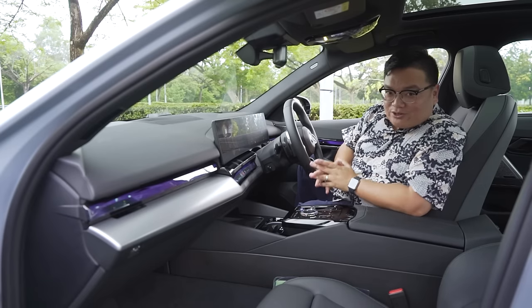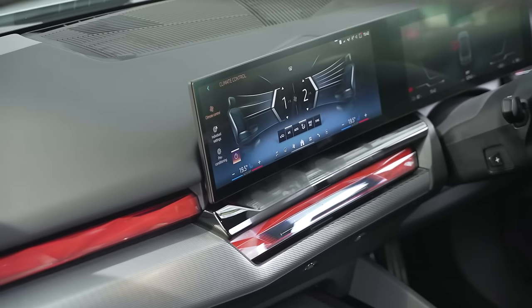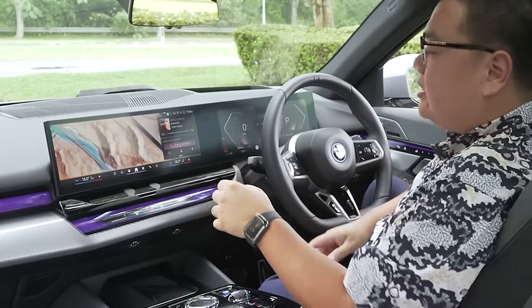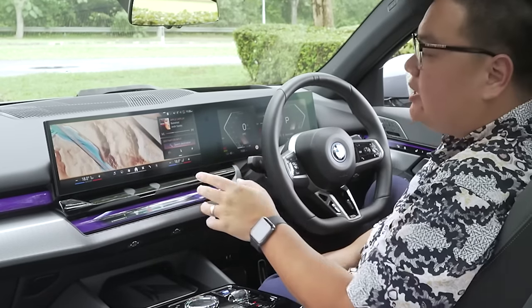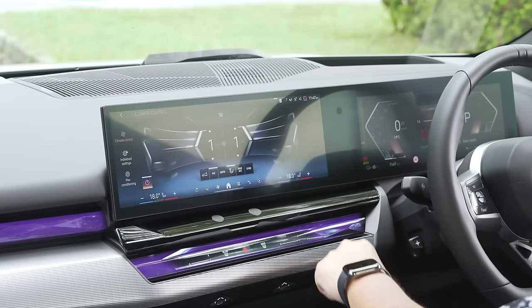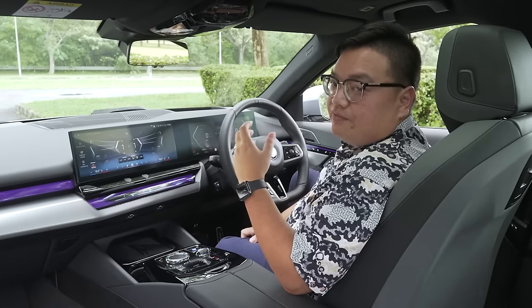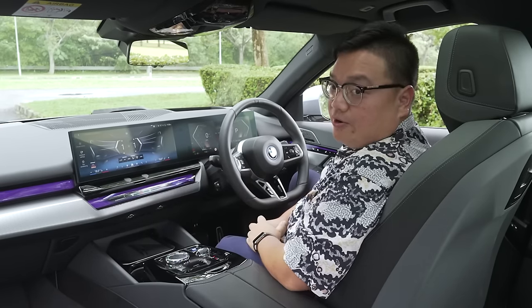Well, maybe not quite, because they have moved all the aircon controls into the screen over here. So while you can adjust the temperature from the main screen over here, to adjust the fan specifically, you still have to press the fan icon over there and adjust it up or down. I still think that's a few steps too many for simple things like adjusting the aircon, I think.